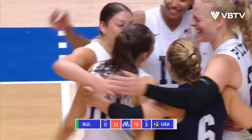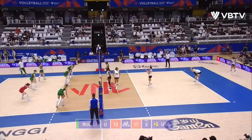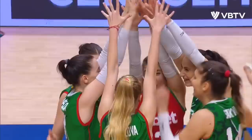First challenge of Raskin in the left hand. She's met with the American wall. No blockers up in front of her. She could have banged that straight down. A serve. Nice line serve, overpass. Oh, the battle of the setters there. Carlini got schooled a little bit by Nikova.